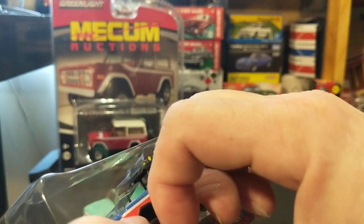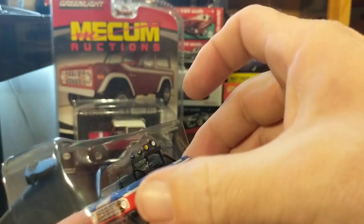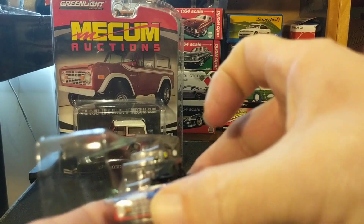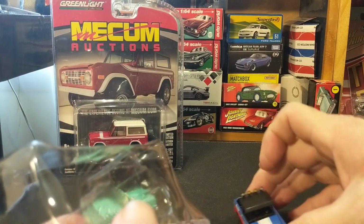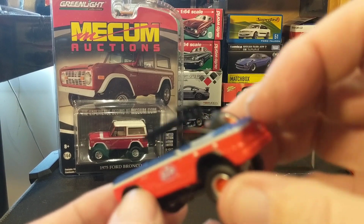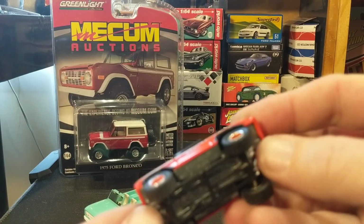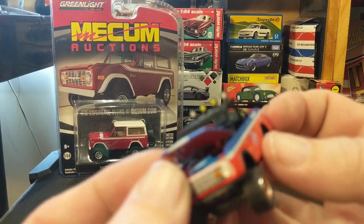This little ledge here created by that, yeah. I don't want to ruin the car. I'd rather ruin the packaging than the car. And that is part of the problem with these packages from Greenlight. You can rip off a spare tire or damage the suspension just by taking it out of the package. Greenlight, you should watch these videos.